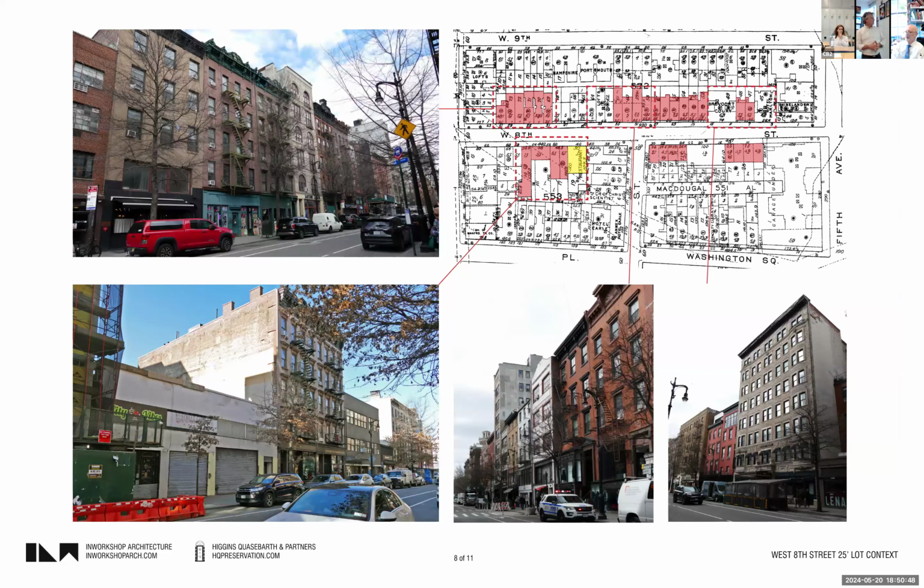And then just some neighborhood context for you, some of the things that we were looking at in terms of precedents on the block. Obviously, West 8th between 6th Avenue and 5th Avenue, interestingly, has a lot of 25-foot wide buildings from earlier development, particularly on the north side. Most of the buildings on the north side have been adapted and converted to retail use at the basement and ground floor over time.